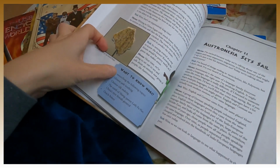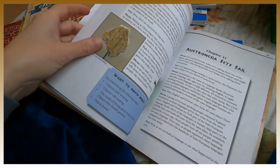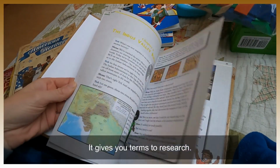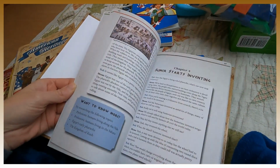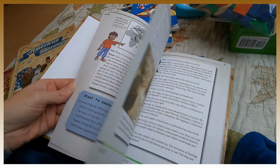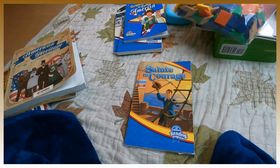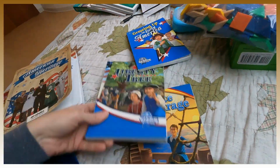And here, at the end, it's got, if you want to know more. So it's just a snapshot of history that they go through. It has a full-on curriculum, but to me, this is enough of a curriculum when it comes to history. I just don't think you need to do that much for history, but we just love, love, love history. Now, I just love these books.